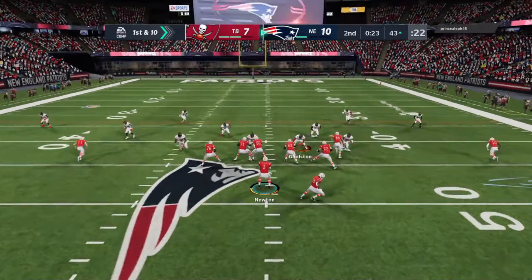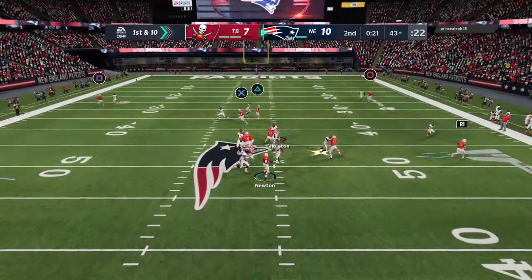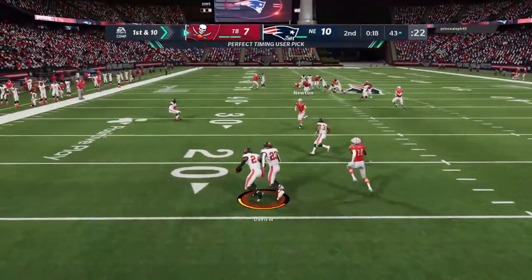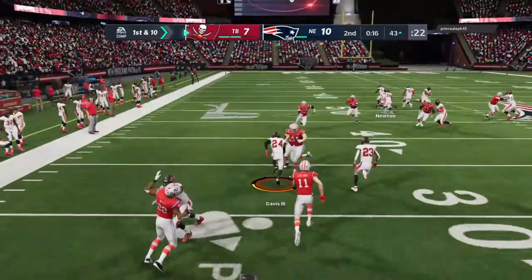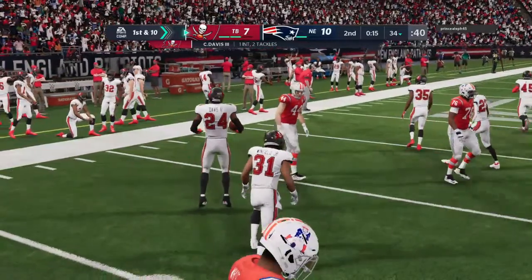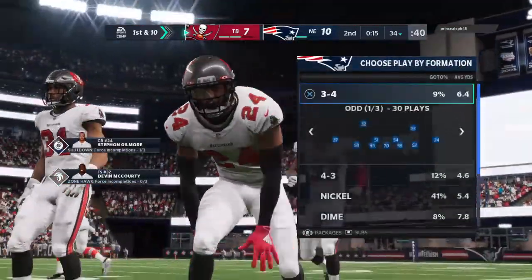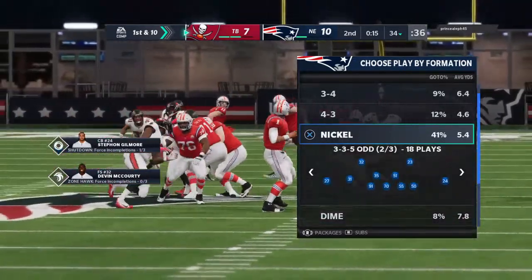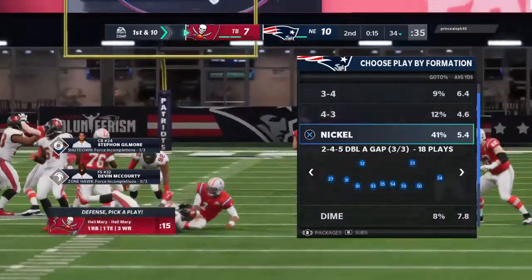Hey, check my man. On first and 10, Newton. And this is going to be intercepted. Carlton Davis picks it, and his guys have got it back at the closing stages of the first half. By the Buccaneers. They'll take over first and 10 at their own 34-yard line.